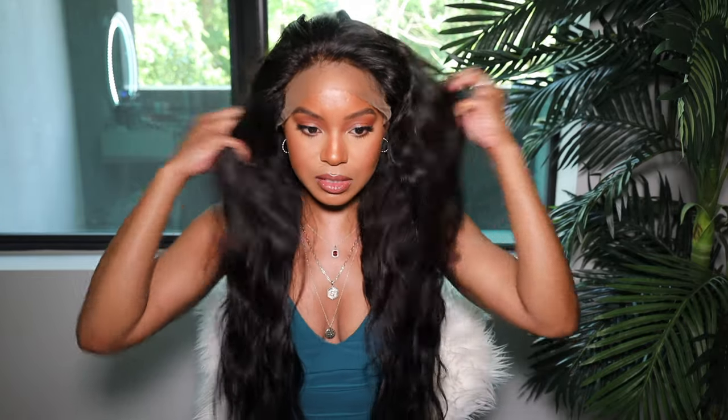These wig caps are so crusty. Oh my God, what was I doing? Okay, let's put this one on. Let's see what she's giving. Oh, this cap. What did I do? Oh, I can do what I want. She can do what she wants. Oh my God.